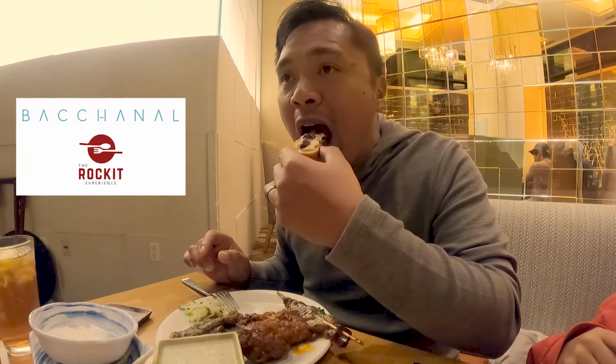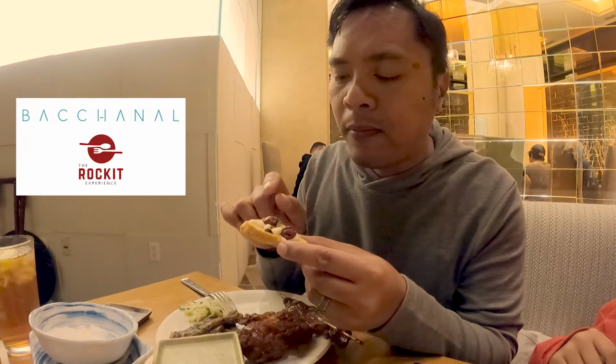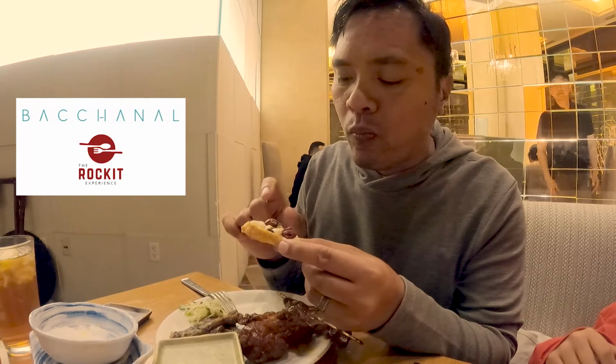And then I think this is the bacchanal. This one's really good, it has a sour cream. The cracker is very crispy. I like this one a lot.